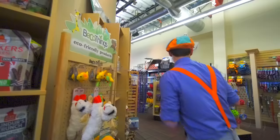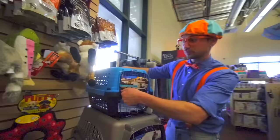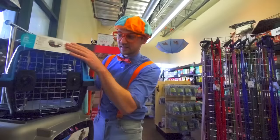Ooh. Some crates. Look, if you need to transport your pet from the Humane Society, you will probably take it inside a crate like this. See? So then they're nice and safe when they travel.